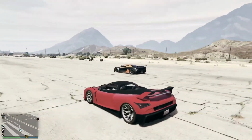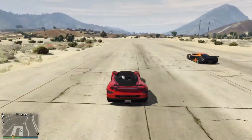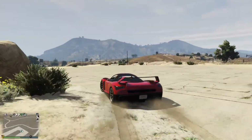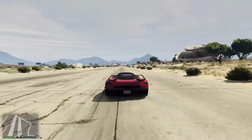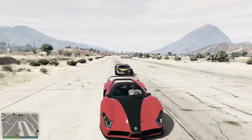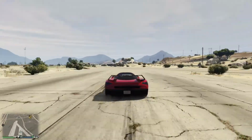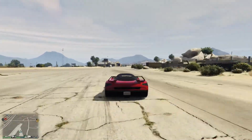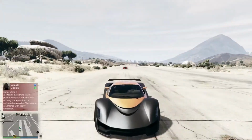First of all, we have the Grotti Turismo R, retailing for $500,000. It is the little sister to the Cheetah, so it should technically not beat it across the line. The Grotti Cheetah should be faster, presumably for the extra $150,000, and that is what we seem to find. Okay, so there we go, jolly good and all that sort of business, but it doesn't end there, unfortunately.